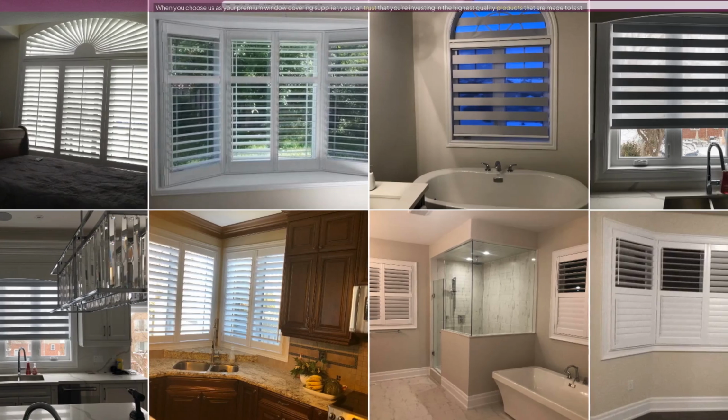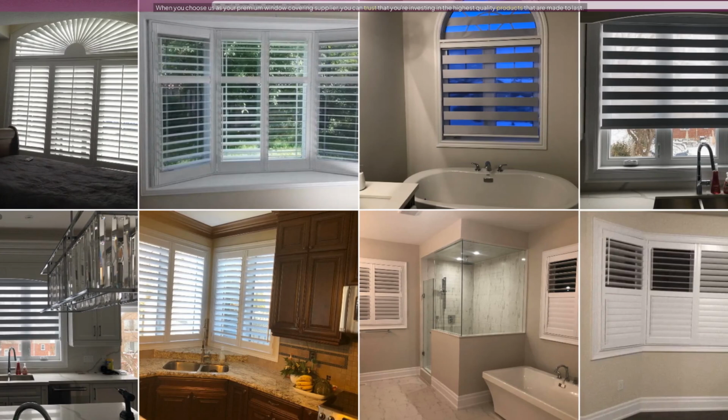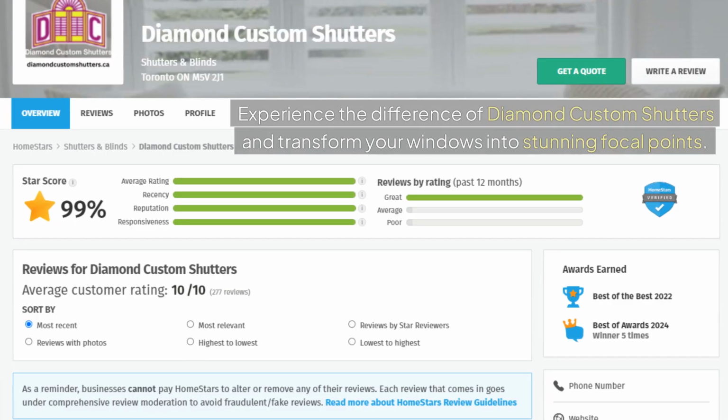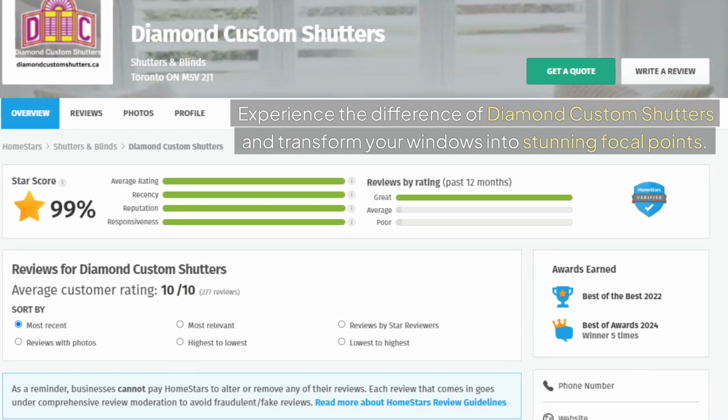When you choose us as your premium window covering supplier, you can trust that you're investing in the highest quality products that are made to last. Our Canadian-made window coverings are not only stylish, but also built to withstand the test of time. Experience the difference of Diamond Custom Shutters and transform your windows into stunning focal points.